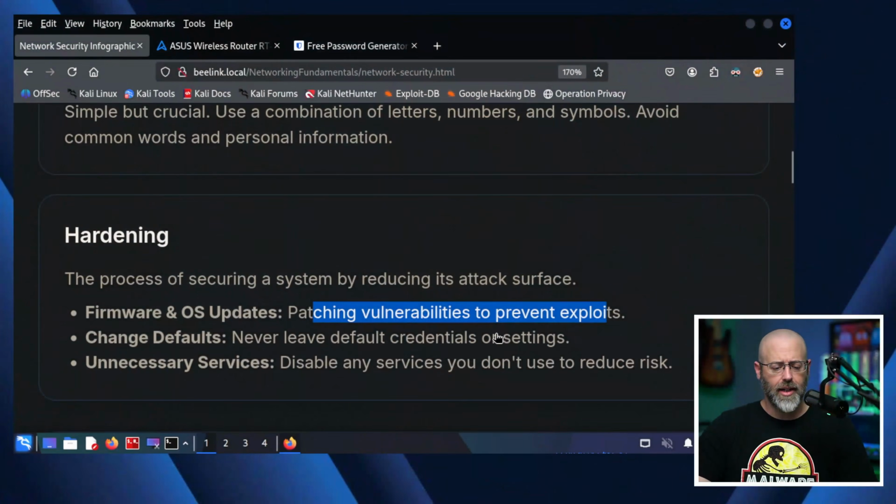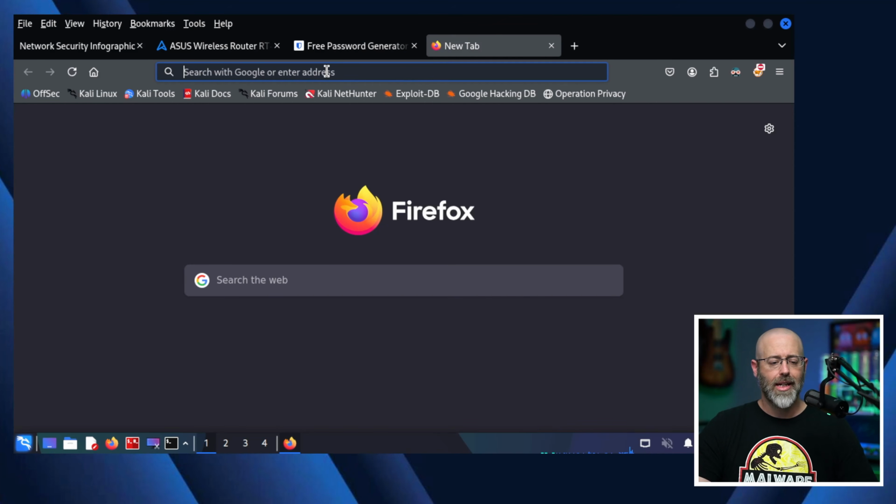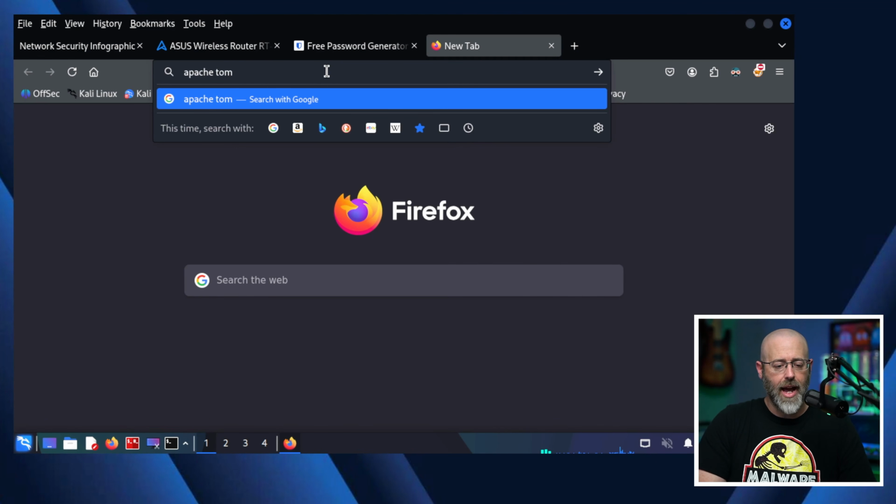Changing defaults, right? Never leave default credentials or settings. Watch this. We go out there. One of my favorites, tried and true, Apache Tomcat. Default credentials.